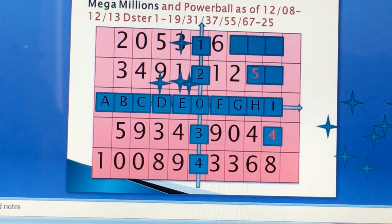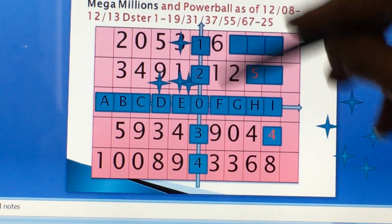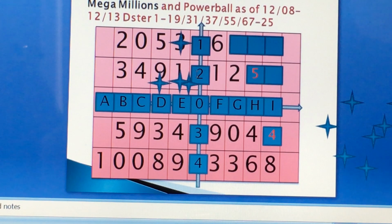And as you can see where the numbers are: 19, quadrant 1, 31, quadrant 1. You have 37 not in the Dster, 55 not in the Dster, you have 67 not in the Dster for last game, and you have 25 also not in the Dster. So that's why this Dster one didn't do good for last game. And you can see that Dster number 1 did not do good.